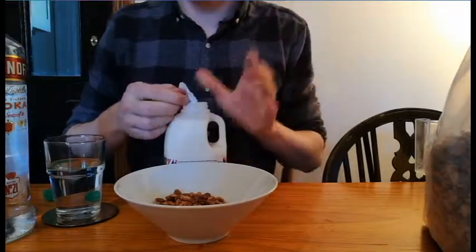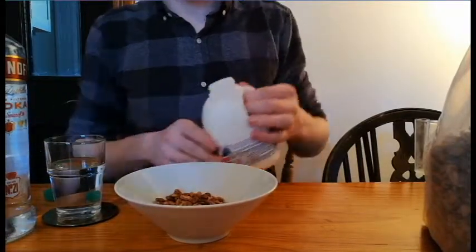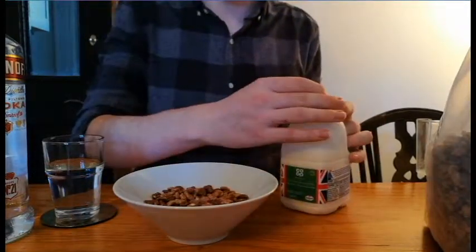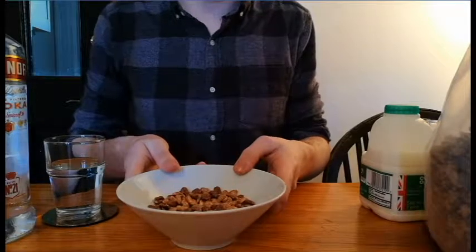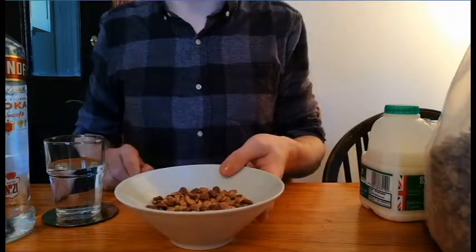Anyhow, as I was saying, I'm going to just give it a splash of semi-skimmed milk, and actually I'll give it a bit more than a splash, which you will understand why later. This is a bowl that I have put together to test how it sustains over time. So I'm just going to put that aside while I do the taste tests, and we'll come back to it.